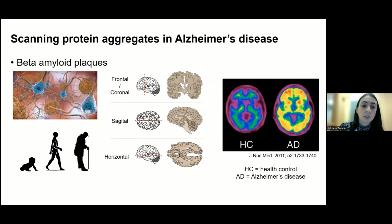And so I think you're probably all familiar with Alzheimer's disease and the consequences of that. And what we've been able to do with PET and radiotracers is to quantify how much of that amyloid protein plaque deposition is happening. The image you can see here on the right is an example of a healthy control, a healthy human, versus a patient with Alzheimer's disease. And you can see a significant change in the color scale. In this case, yellow and red means more of the plaques.